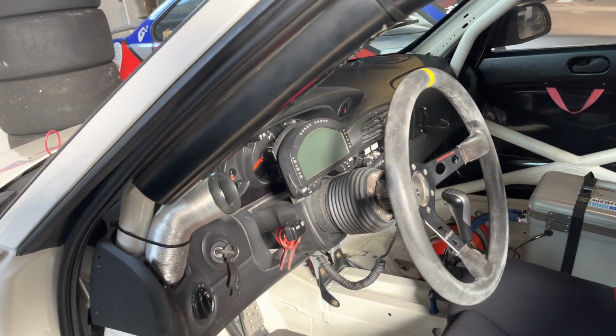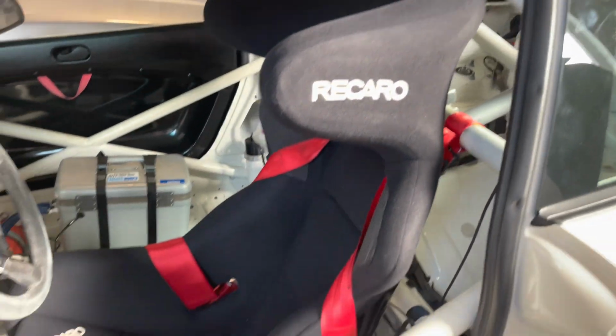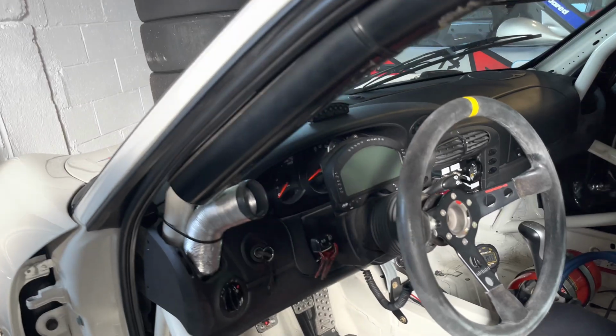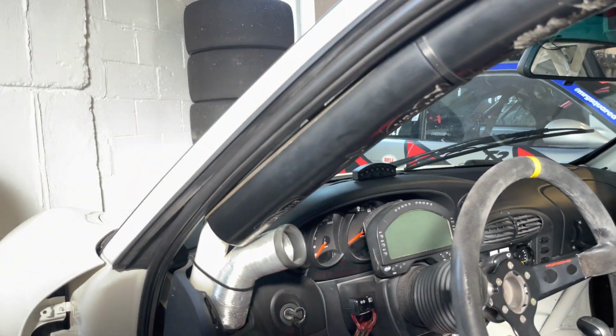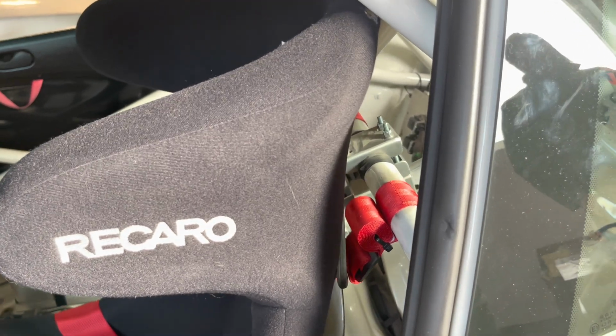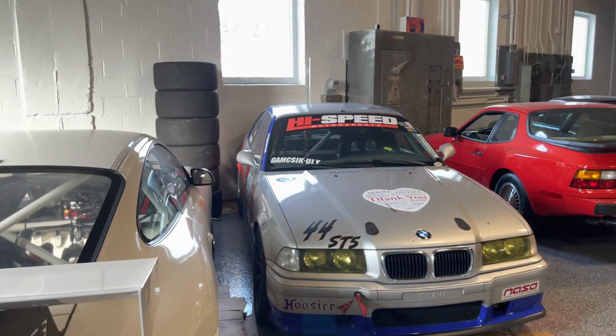The only mods are like the camera mount, some of the data acquisition, and we put extra shift lights in it, so it's easier. And then this brace that's holding the seat is an extra safety measure. But it's really just safety. Little stuff. Bars.